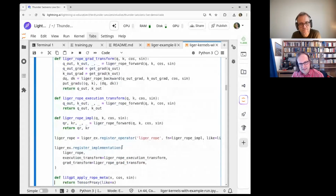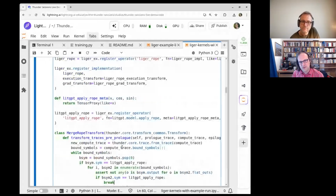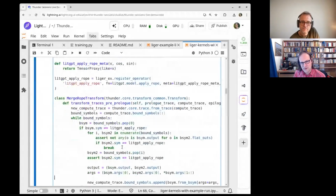And to make our lives easy, I did a very lame thing here. I just defined a little apply rope meta that now takes only one of them. So X could be Q or K. And I registered an operator that has this apply rope as its implementation, and this little trivial meta function as the meta. And now Thunder will record apply rope as one symbol in the trace. And this is very valuable because now our rope transform goes like all the transforms go.